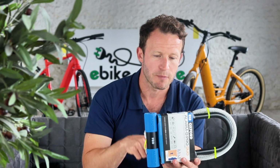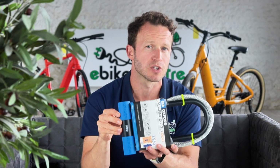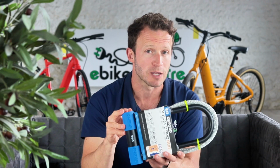Also, with that shape, you've got to be able to remember that you've got to get this lock and the object that you're securing it to within that space. So there are downsides and drawbacks to the D-locks, but mainly they are strong and they are cheap.